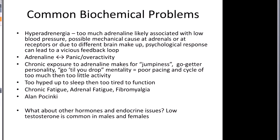There may be some kind of a mechanical cause at the adrenals or at the receptors. Maybe it's the different brain makeup with that bigger amygdala. Or it's just the nervous system can't read. The receptors aren't reading the information to balance. You know, I think of it as things are floppy. What's the receptor made out of? Is it floppy too? There's something going on probably mechanically there. So it leads to a vicious feedback loop, because the more worried you get about being worried about nothing, the more worried you get, the more adrenaline you make.